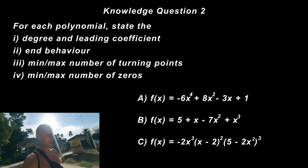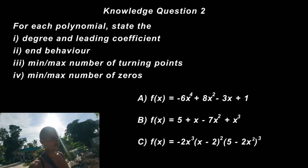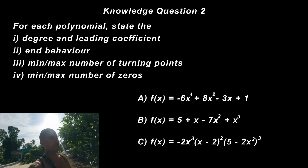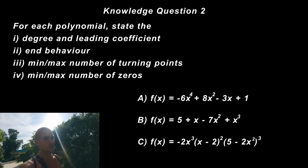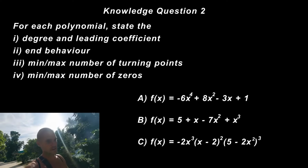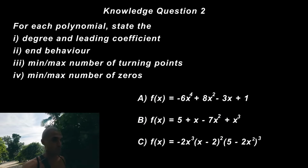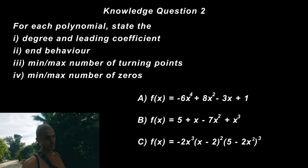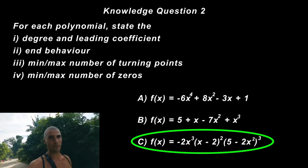Next question, knowledge question 2. Now, a few things I want to mention. So for part A, getting the degree and leading coefficient, we have to get the leading term of each polynomial. Now, when a polynomial is fully expanded, like it is in part A and B, it's super easy to do. However, when a polynomial is in factored form, like in part C, then it's tougher to do.